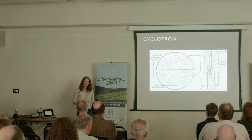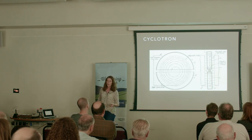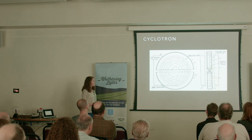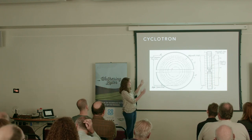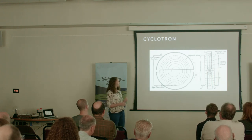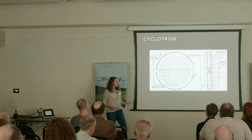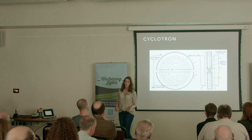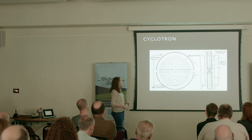I want to go back to about the late 1920s and 1930s, when a new type of particle accelerator was invented called the cyclotron. These are still in operation today, but the original ones, this is the patent from a guy called Ernest Lawrence. And this is two Ds, as we call them, electrical cavities, which would sit inside a whopping great magnet, and I'll show you a picture on the next slide. We start in the center with some particles, and they always have to be charged particles, so either electrons, protons, charged ions, charged atoms, things like that.